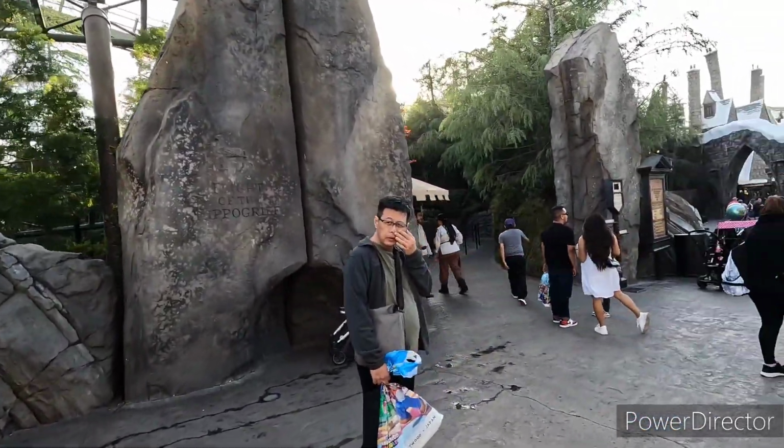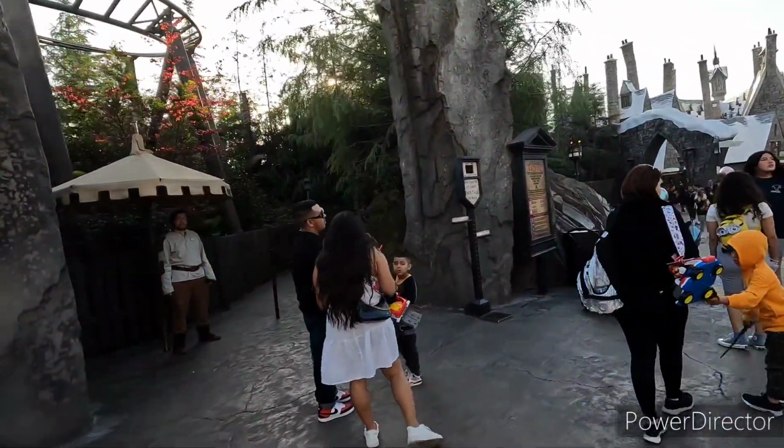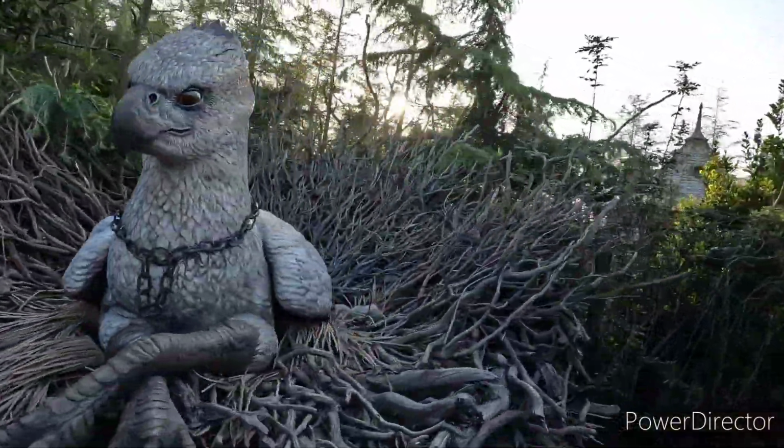Okay, next we're going to be doing is Flight of the Hippogriff now. It's just supposed to be a 30 minute wait, but we can actually just use Express. Go on, man. Hello, Bugsy.